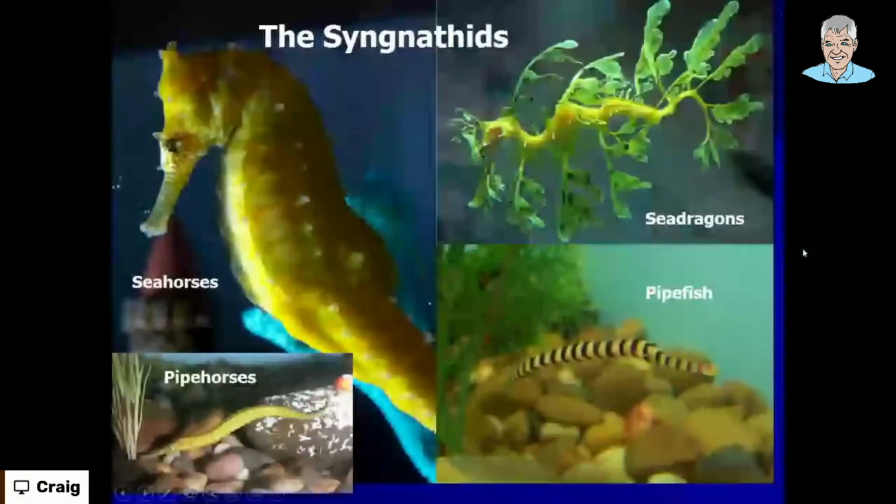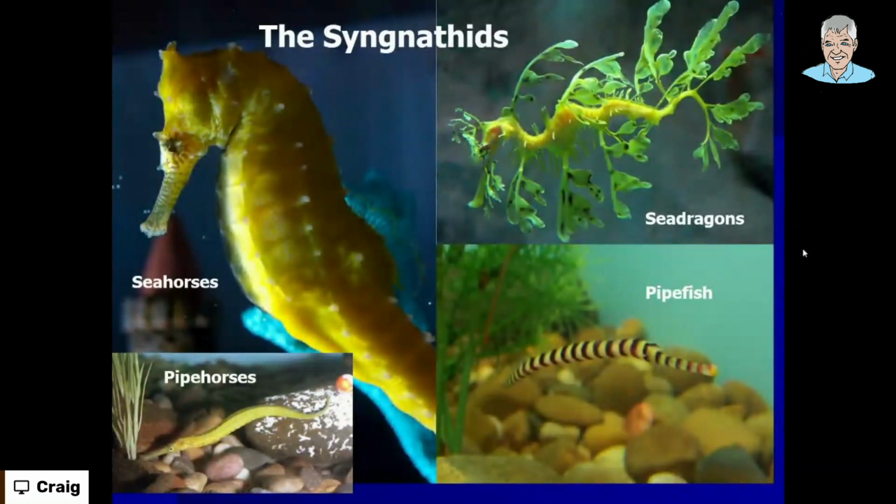So let's just have a bit of a look at the family here. They're quite a diverse group of creatures. We've got the seahorses, of course, there. There's sea dragons that are a part of the family, pipefish, pipe horses, and a whole bunch of other creatures that I haven't got there, including pygmy pipe horses, pygmy seahorses, and a few others.